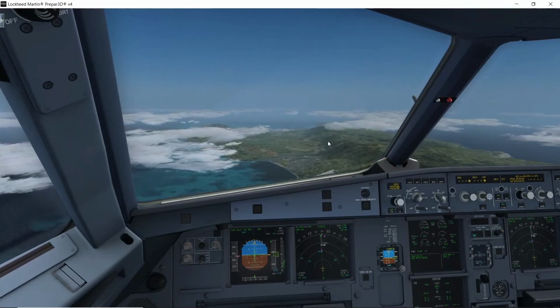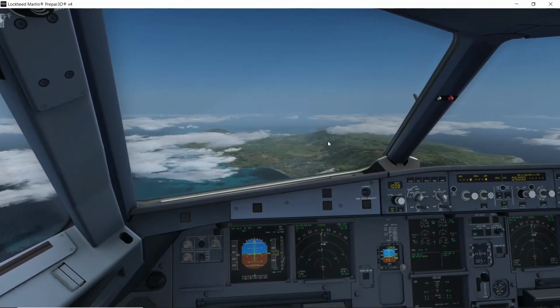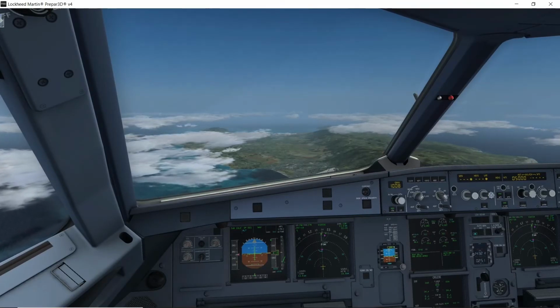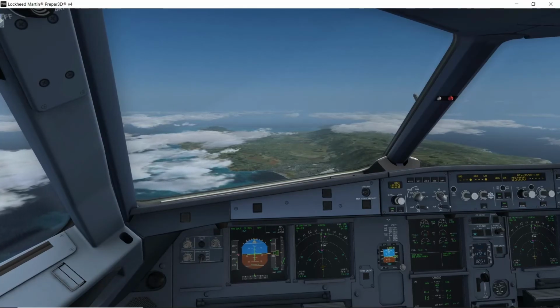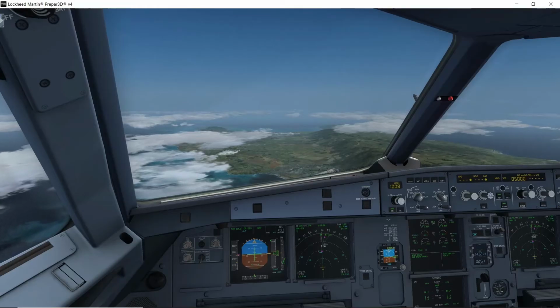So as you can see, coming down to an altitude of 5,000 feet, that's where we need to be for Zak VOR. We're going to hit that at this blue marker, and we'll be reducing the aircraft's speed, I believe, to 210 knots.